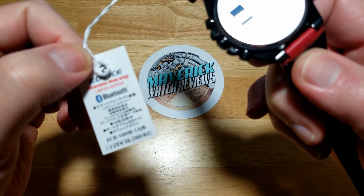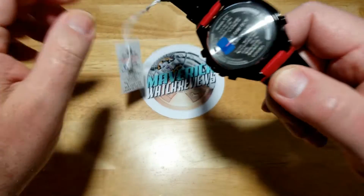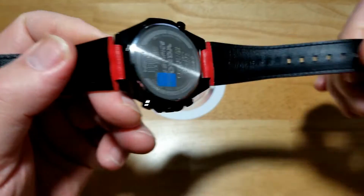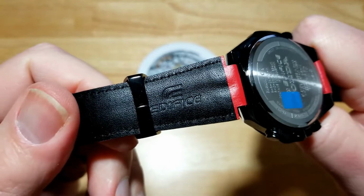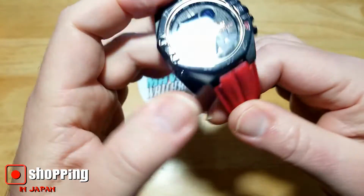There's the sticker, all in Japanese. Pretty cool. There you go. The back of the strap, genuine leather. Edifice. All right, so there you go, back to regular timekeeping. So, pretty cool watch, man. Let me go and try this thing on.